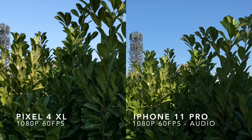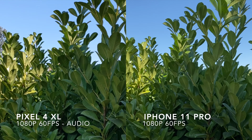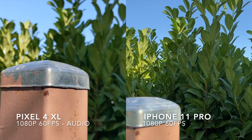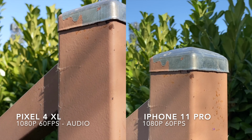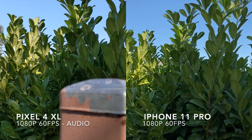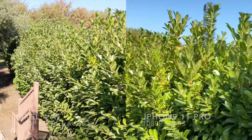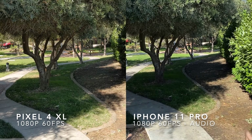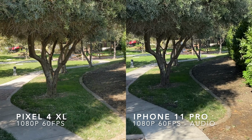we can do a focus test on the post. Still very quick here on the Pixel, focusing and refocusing very quickly. And now on the iPhone 11 Pro, same thing. Seems to be focusing and refocusing very quickly as well. And so let's test stabilization at 60 frames per second here. And we'll do one more pan around the park.